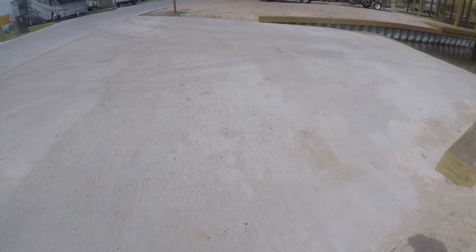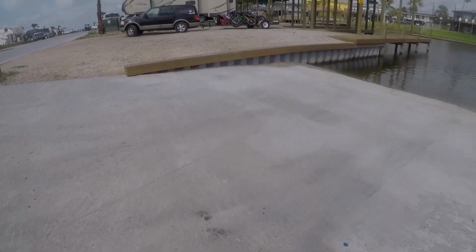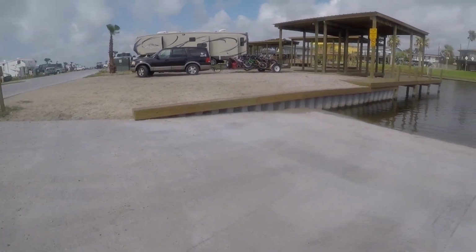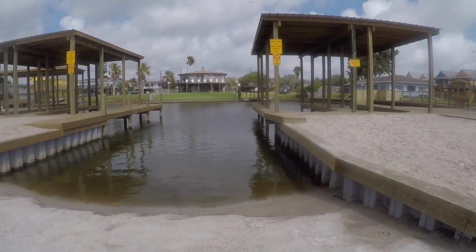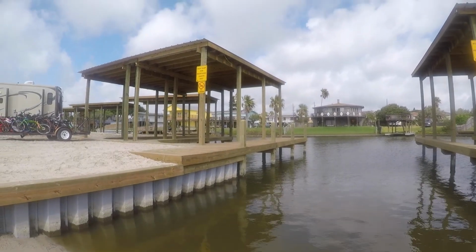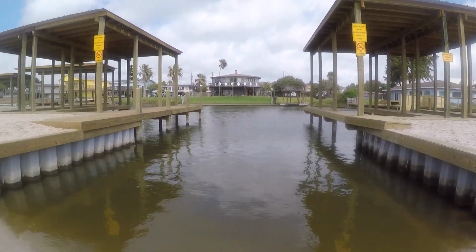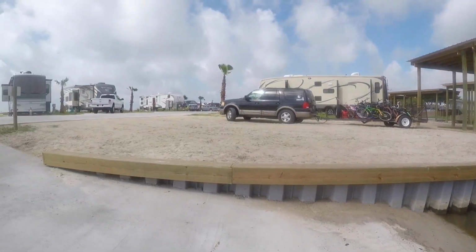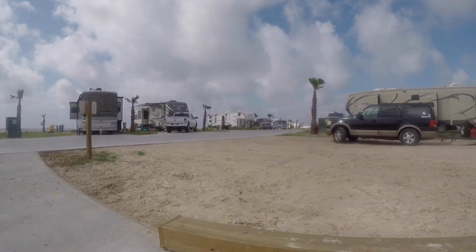Here is the boat ramp. And that's where you take off for your boats. Can't swim in this, unfortunately. So basically it for now.